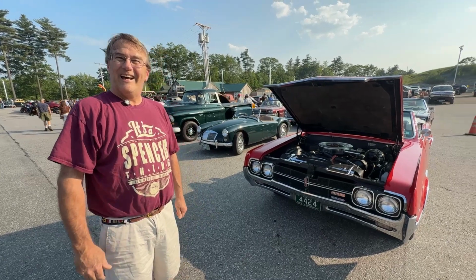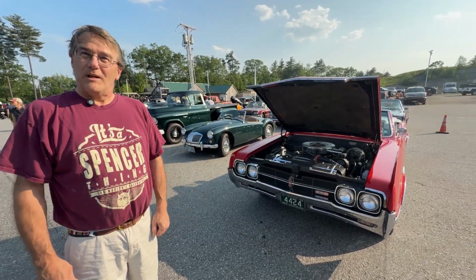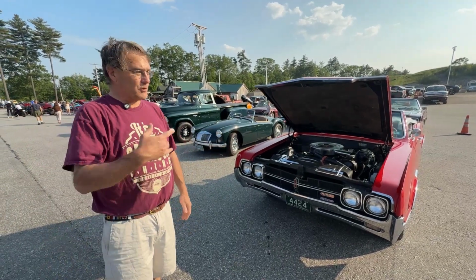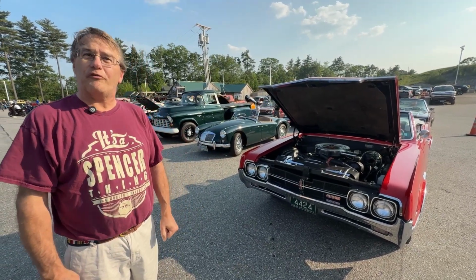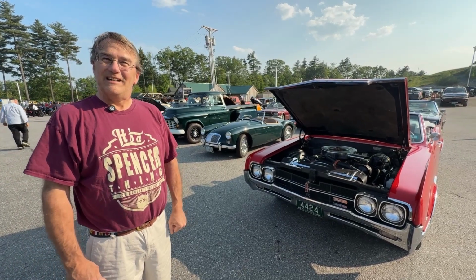Oh, I'm a bit of a plate geek as well. Yeah, Massachusetts, I've got year of manufacture on my stuff too. But that's how rare the 66 442 is. It took him 4 years of going to car shows to find one. That's awesome. That's even a good part of the story as well.